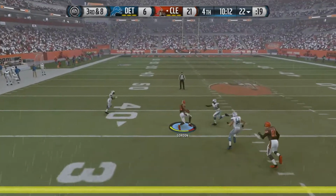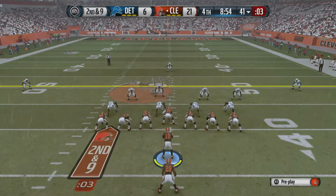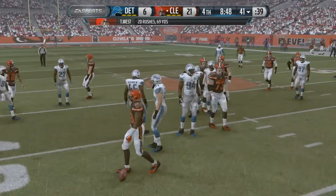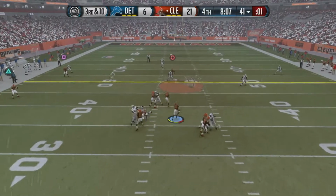Matt Mason steps up, fires, and hits Josh Gordon on 3rd down. Out to the 41-yard line. 1st down, Browns. Later in the drive, it's 2nd and 9, and Terrence West is going to get the carry, and he's wrapped up by DeAndre Levy for a loss. 3rd and 10, can the Browns keep the drive going?